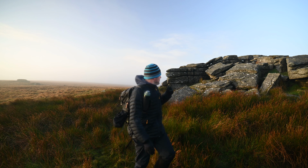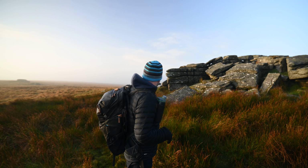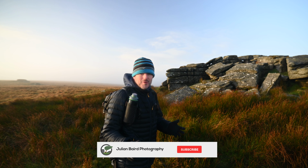I have to say, it's pretty cool this morning. I know I'm talking about the cloud blocking the sun, but it's all the cloud over the hills there. It's making the whole place look quite atmospheric.